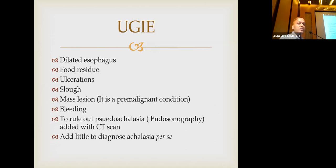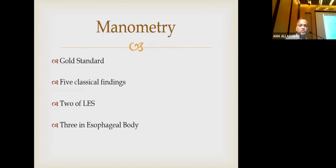So operative endoscopy, in fact, has not added much to the diagnosis except ruling out a few findings like food residue, ulceration, and slough. There may be a mass present, and there might be bleeding in the esophagus. To rule out achalasia, pseudoachalasia cardia, one has to do an endosonography or CT scan. As I said earlier, per se for diagnosis, endoscopy doesn't add too much.